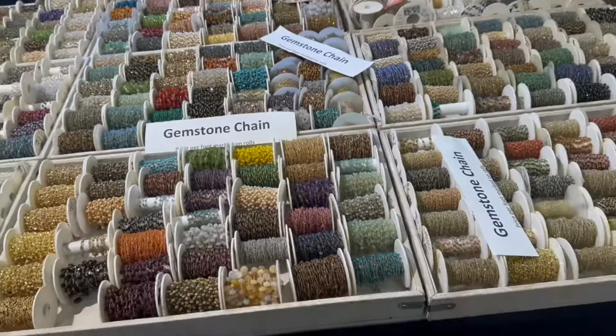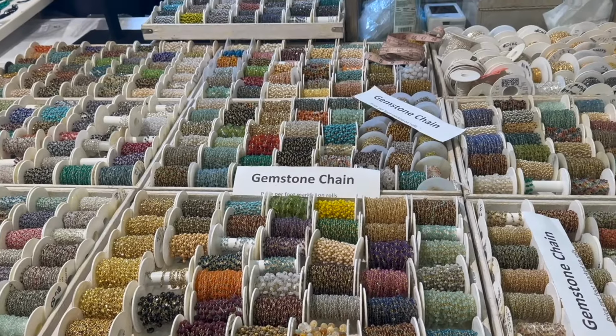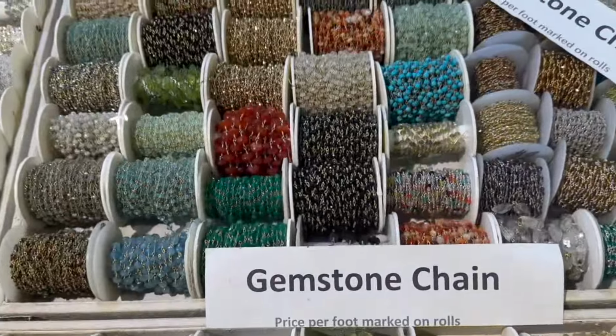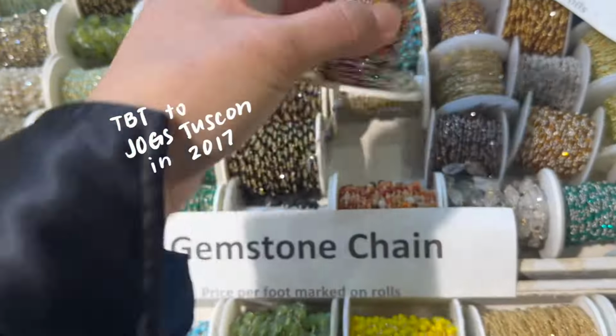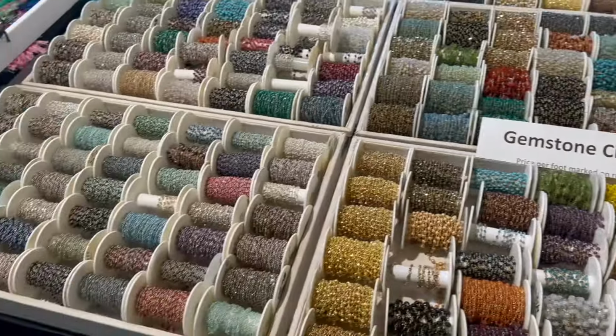nice. This was what I was into, my first gemstone in like 2016, 2017, was these gemstone chains. I had this one, rainbow one, and a bunch of other ones. First thing.